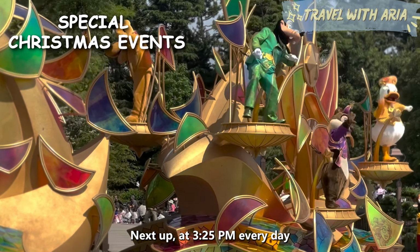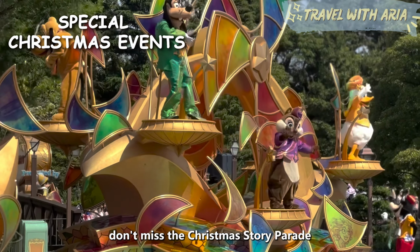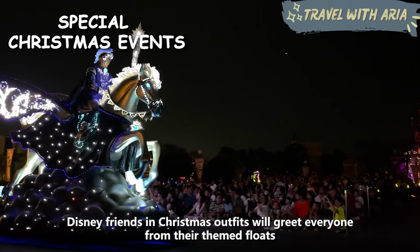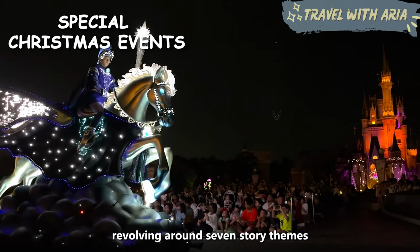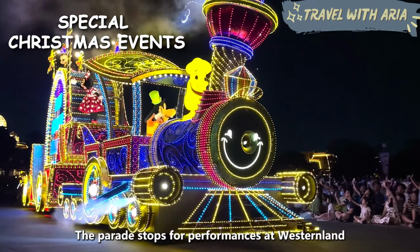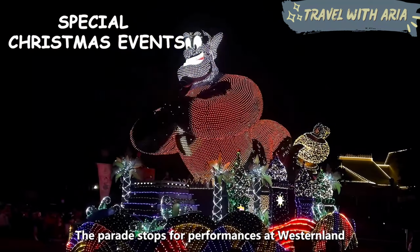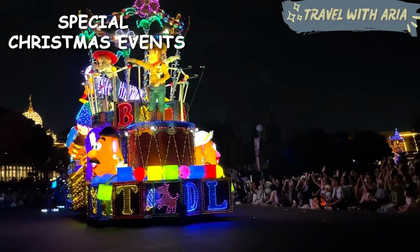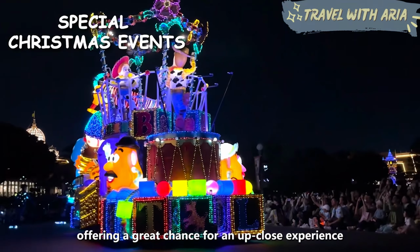Next up, at 3:25 p.m. every day, don't miss the Christmas Story Parade. Lasting about 45 minutes, Disney friends in Christmas outfits will greet everyone from their themed floats, revolving around 7-story themes. The parade stops for performances at Westernland, Fantasyland, and Tomorrowland, offering a great chance for an up-close experience.